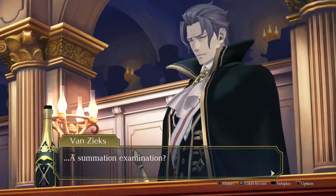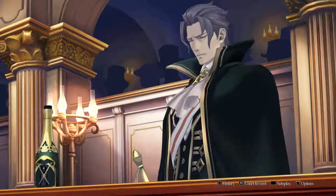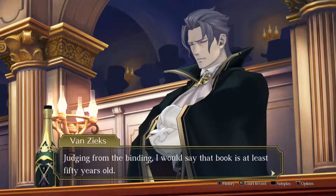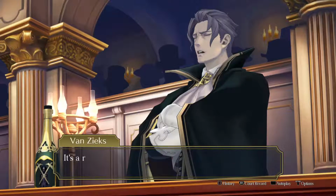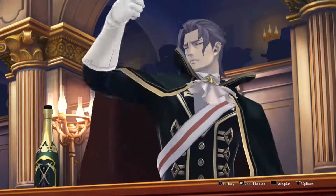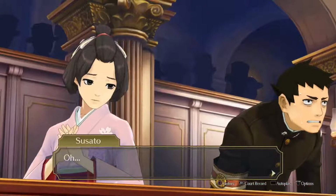A summation examination. From which century has that tome you have there been resurrected? Judging from the binding, I would say that book is at least 50 years old. Any modern text on British law wouldn't even give such an antiquated procedure a mention. It's a relic, long forgone and certainly no longer practiced. So you're out of luck. Oh.